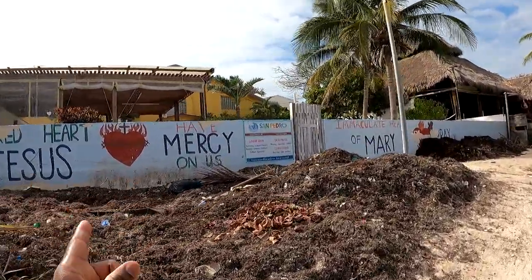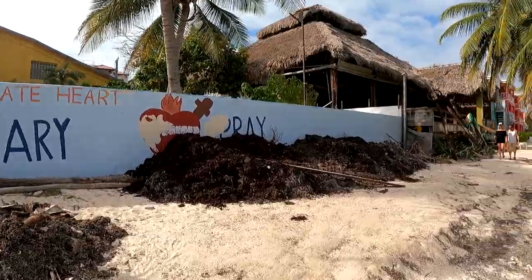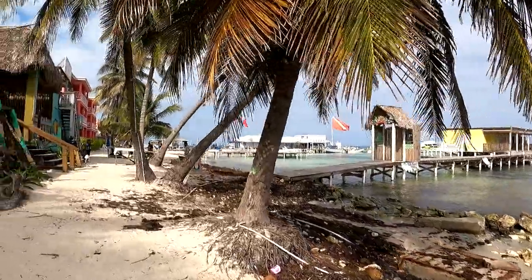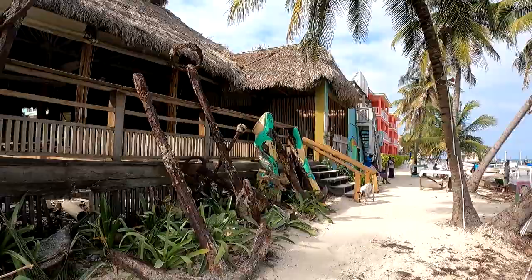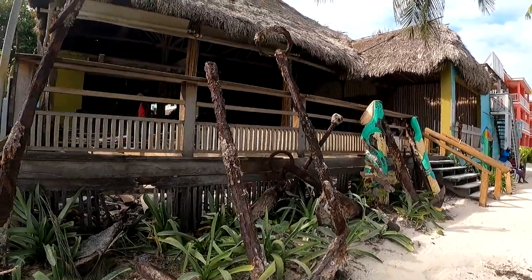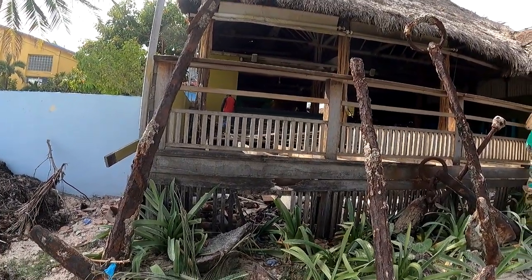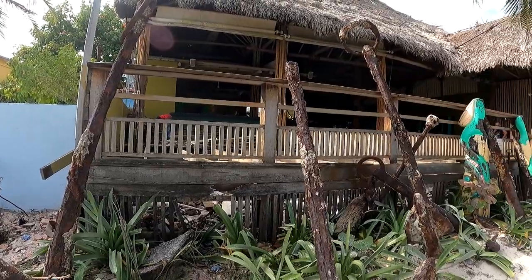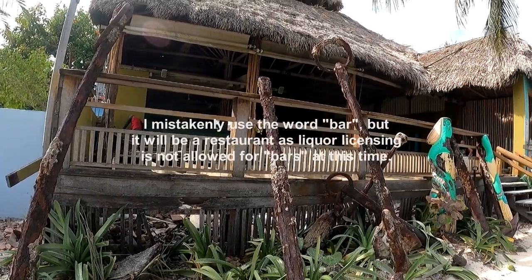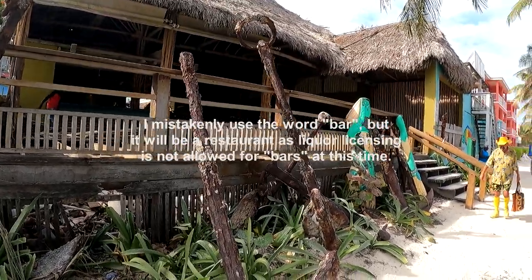This is the back of the Roman Catholic Church here. This is Fido's. So I recently have heard that Billy King from AJ's down south is going to be making this his bar. And Fido's has been around since I first came to Belize in 2002. So you can be assured there will be live music and dancing and celebrations here. It's good to see this place being revived. There he is right there.